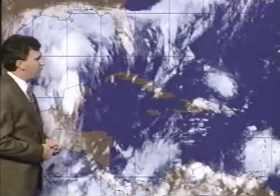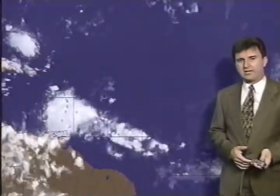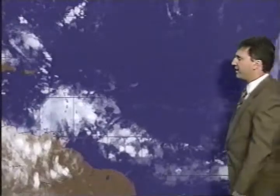The exception to that, as we head out toward the Leeward and Windward Islands, pretty good significant tropical wave moving through there. No organization seen at the present time, but it is bringing some very squally weather anywhere from Martinique, Guadeloupe, all the way down through Grenada and down toward Trinidad and Tobago.